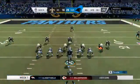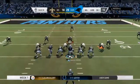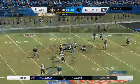The chance of wasting this great starting field position, a real threat. This is 3rd and long. They'll keep it on the ground. It's Caldwell. And he'll be taken down near the 20 at the 21. Call it a gain of 3, and it'll bring up 4th down.